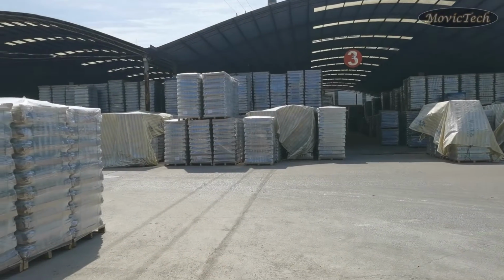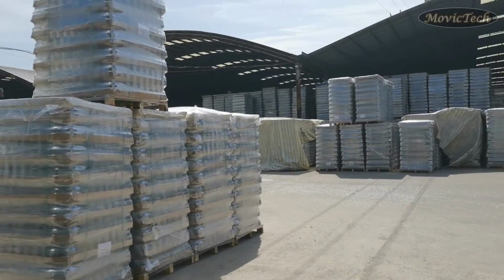Our warehouses have enough space for customers' products' temporal storage as well.